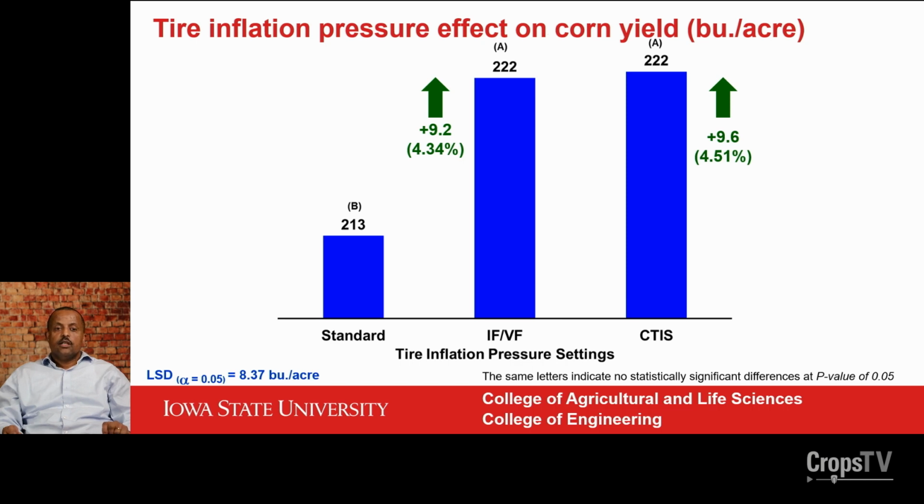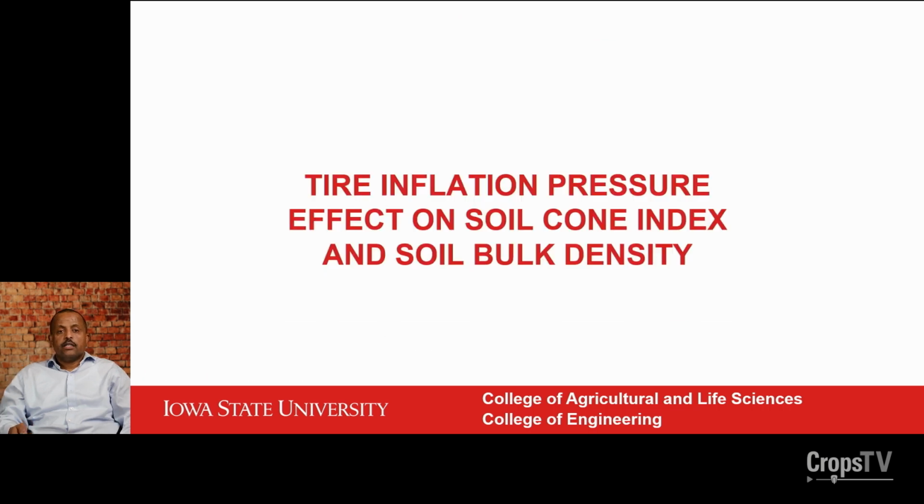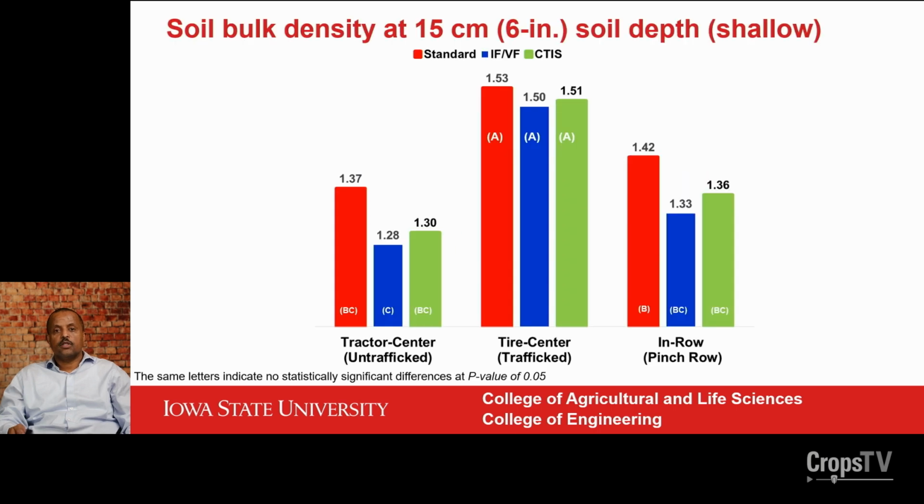The letter shows that this is statistically significant at 5% error, or the confidence is 95%. Now we look at the tire inflation pressure effect on crop yield. That gave close to 4% higher compared to the standard tire inflation pressure. What I will present is the effect of this tire inflation pressure treatment on soil compaction measured by soil cone index and soil bulk density.